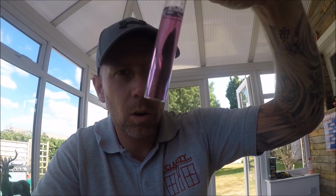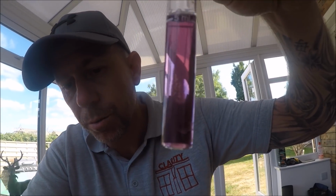Nothing. So the only odd reading is my pH, which is probably 8.4 ish. It's a bit hard to tell because the colours are very similar, 8.4 to 8.8, but it's higher than it would normally be. I'm normally at 8.2, so possibly that, but again, not all fish are affected, so very odd. I can't work it out.